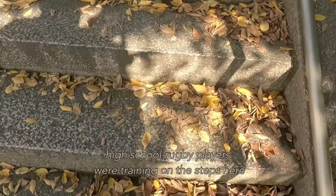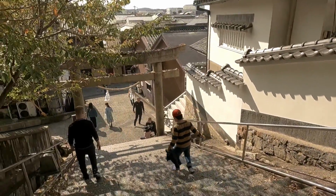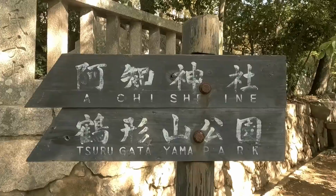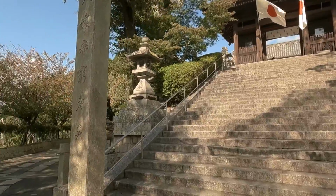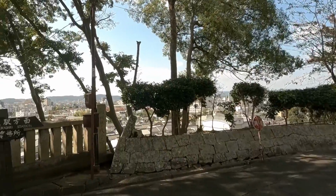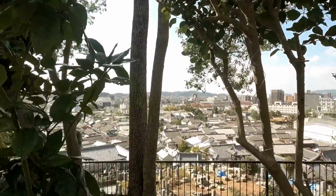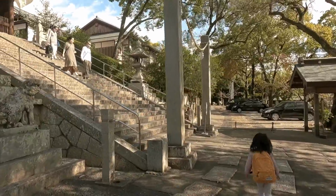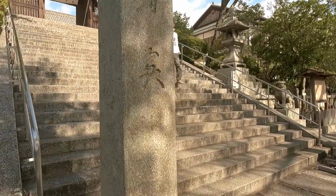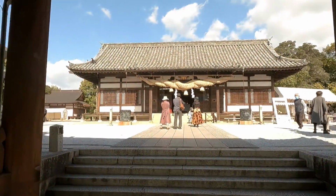Alright, here's a shrine. This place is called Achi Shrine. Achi Jinja. Wow. Go all the way up. Yep, that's a huge rope if I've ever seen one.